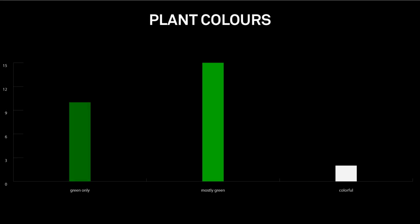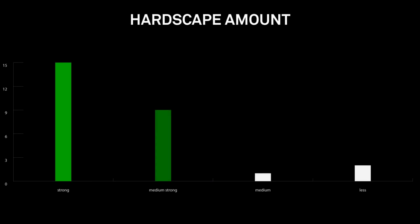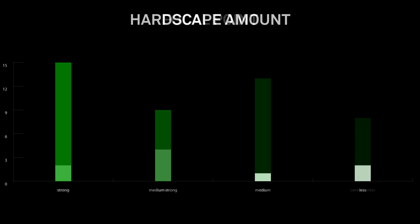The second feature I looked at was the color choices for the plants. Colorful layouts were very few. Pure green layouts were quite common, but the most common were layouts that were predominantly green with some soft color accents. Then I looked at how much hardscape was used. The distribution speaks a clear language here. To create the balance with little hardscape is, from my point of view, mostly even more difficult.